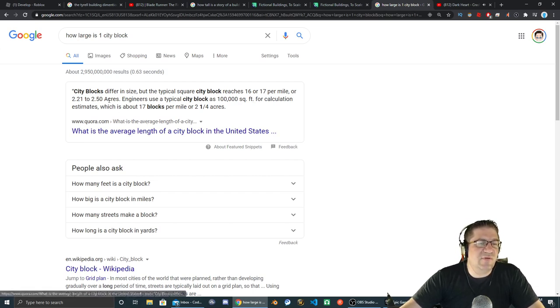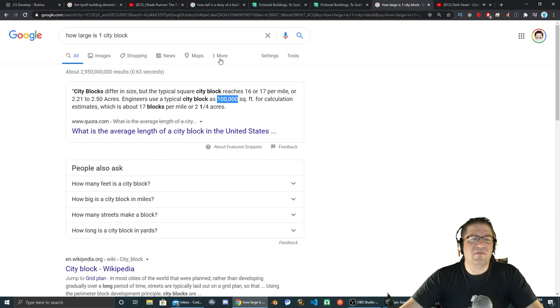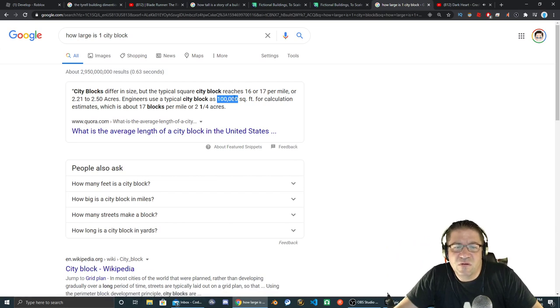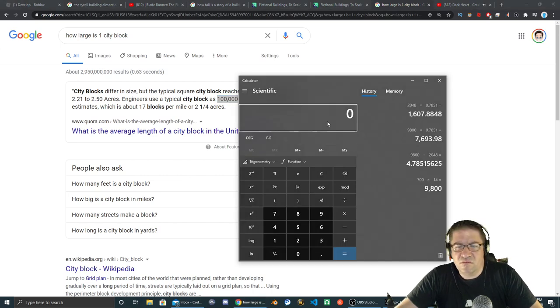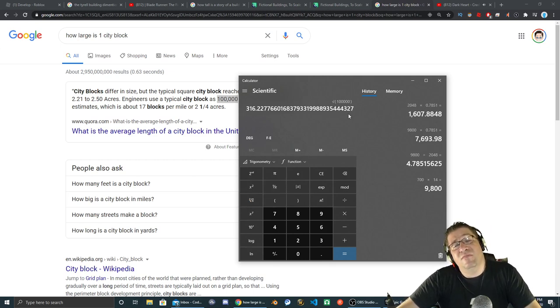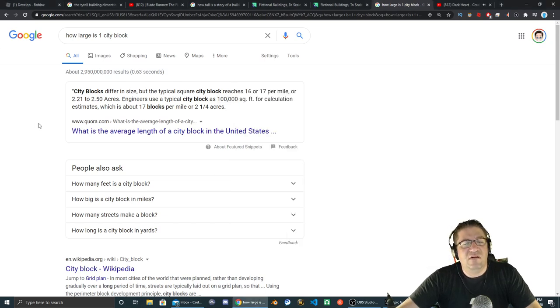What's the average length of a city block? About 2.5 acres or 2.2 acres. So it could be anything. Who knows? I love measurements. So let's just go off this. Engineers typically use a city block as 100,000 square feet. So 100,000 square feet, it is dimension times dimension. So I guess that would just be the square root of 100,000. Square root? What is that? Come on. Square root. 316 feet. Is that right? 316 feet.